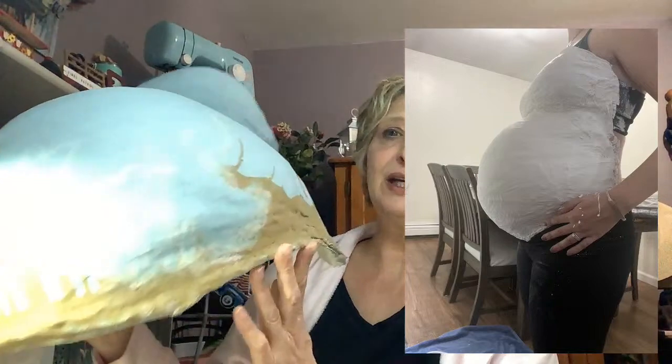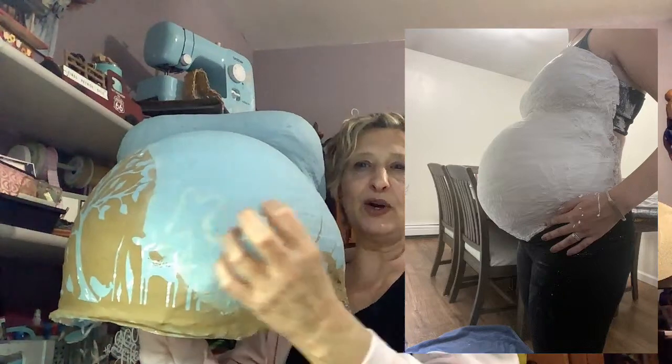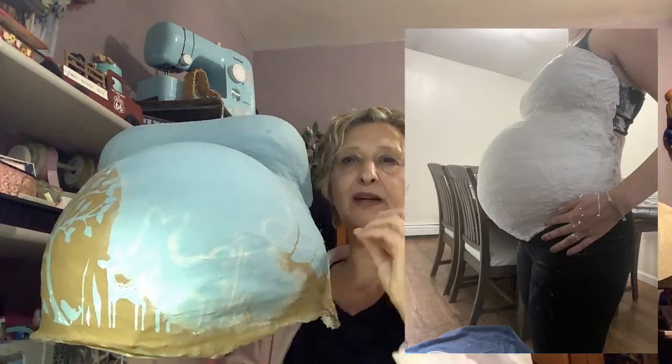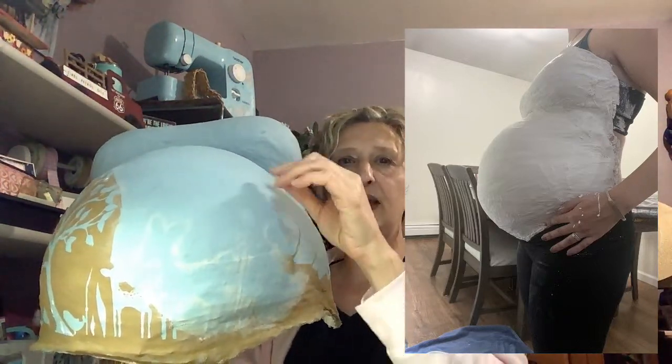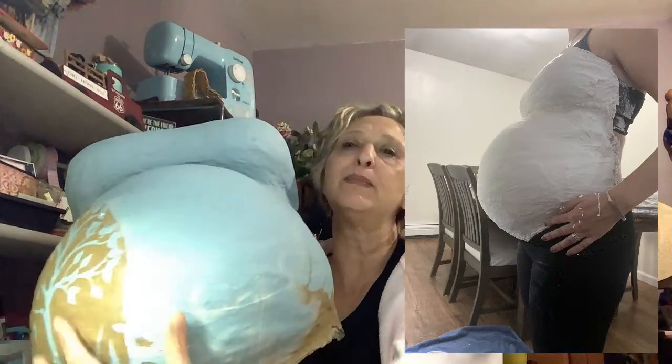And then in the areas, let's see, so I don't get the glare here, let's turn it a little bit. Okay. So I don't know if you can see the white there. I went over with ivory, just a tiny bit over the areas of the vinyl, for the areas that weren't covered, that were in mountain.